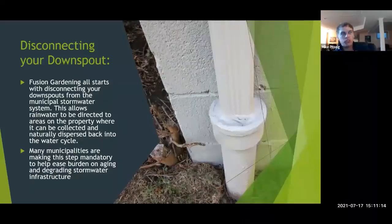So what fusion gardening aims to do is basically disconnecting this downspout and rerouting that water to an area where it can be collected and captured on the property and managed in a way that it's allowed to infiltrate into the ground, dissipate into the atmosphere, be soaked up by plants, where any extra would be evapotranspirated, or basically sweated out through the leaves of the plants. So basically what we're doing is consolidating that water in an area where it can be safely put back into the water table or into the atmosphere without worrying about issues of affecting the house foundation or other areas that water generally you may not want it to collect.